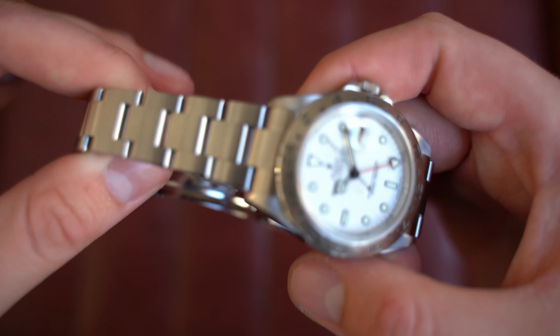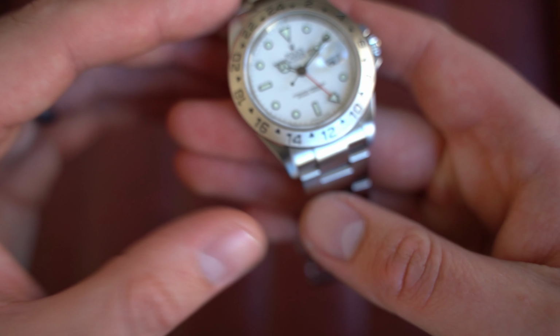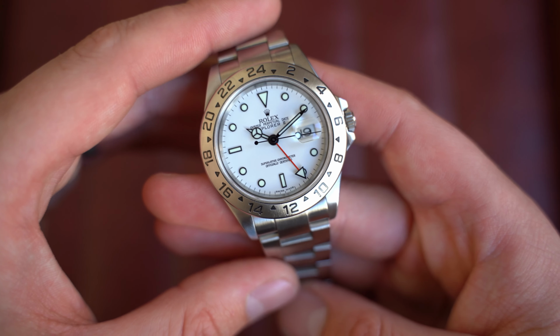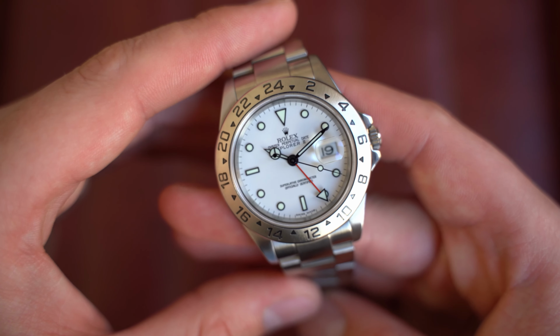It has been polished over the years. It's not been over polished, but it has seen a polish wheel, so do keep that in mind. But it's in very, very nice condition. The bezel is fantastic, and obviously the crystal is clear of marks and scratches as you'd expect. But that's enough of the rambling. Let's show on wrist and talk dimensions.